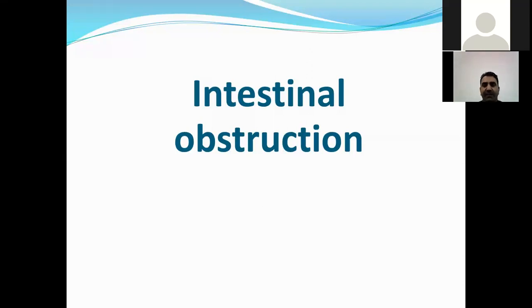Of course, the presentation of perforation of the cecum or colon is as an acute abdomen. You should put a wide range of differential diagnosis. It is very difficult to differentiate it from perforating diverticulitis sometimes.